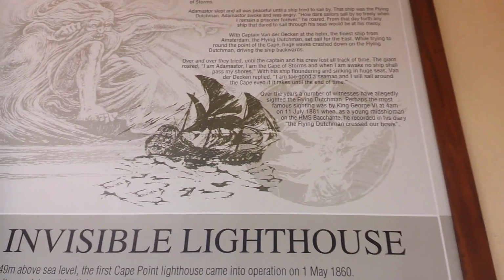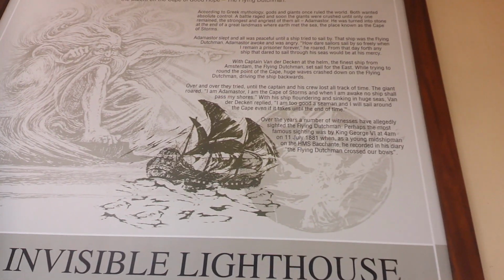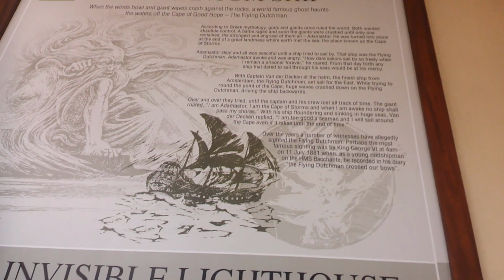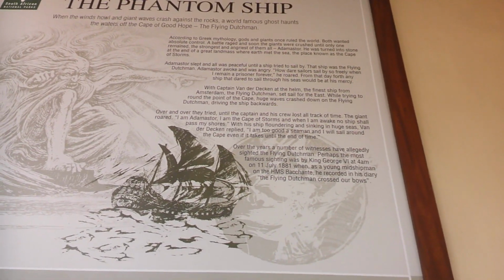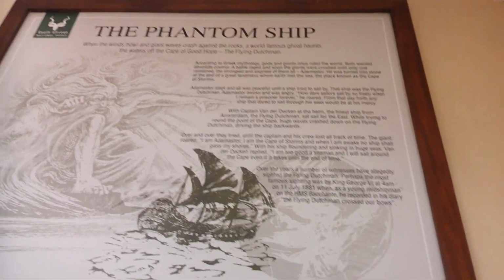Loads of people have said they've seen this phantom ship, and the sightings go back to 1881, where King George V at 4 a.m. on the 11th of July saw it, and he's the most famous person to have seen it. So cool. Because a lot of shipwrecks are here. There you go. A bit more about it there.